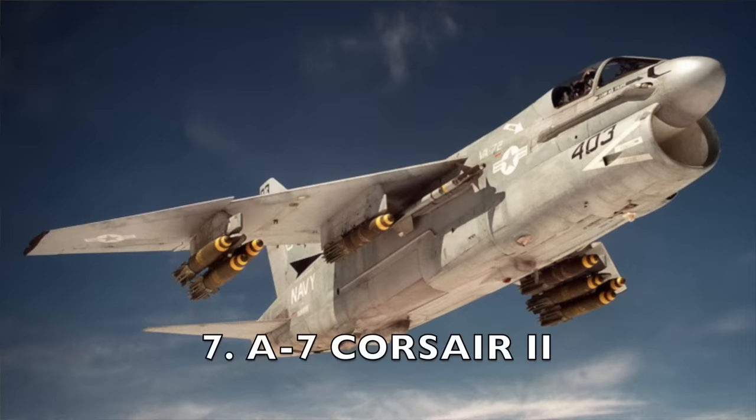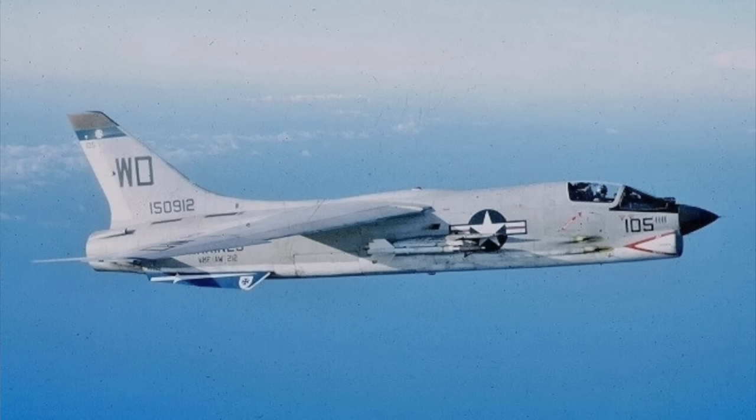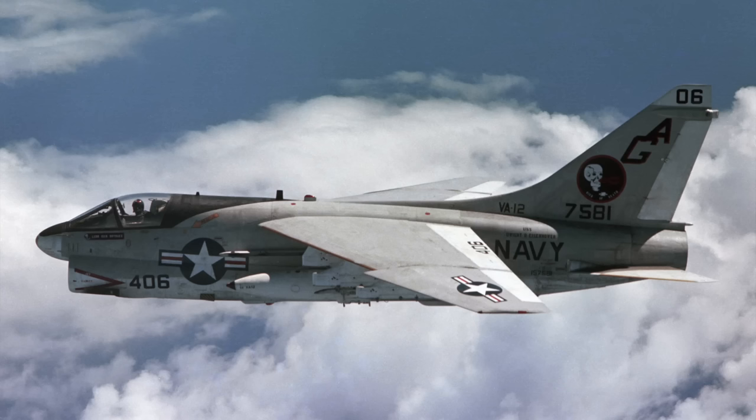At number 7 is the A-7 Corsair II. Take an elegant fighter, the F-8 Crusader, shorten the fuselage and wings, and widen the intake, and you get the A-7 Corsair II, a less than elegant attack aircraft.